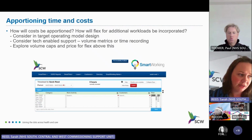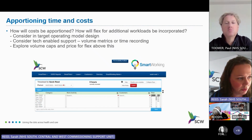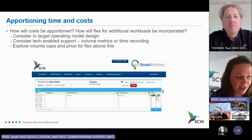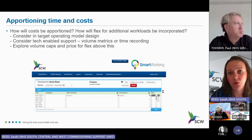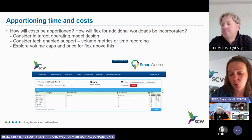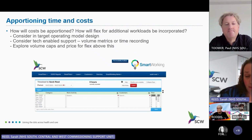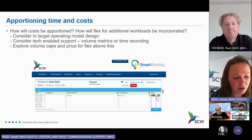And there are a couple of ways that we think you could explore for doing this. There's tech-enabled support. If you're looking at volume metrics, there's technology like TopDesk, which will measure and hold the volume of calls you're getting and the volume of emails you're getting, and monitor all your activity on a volume basis per client or per system partner.